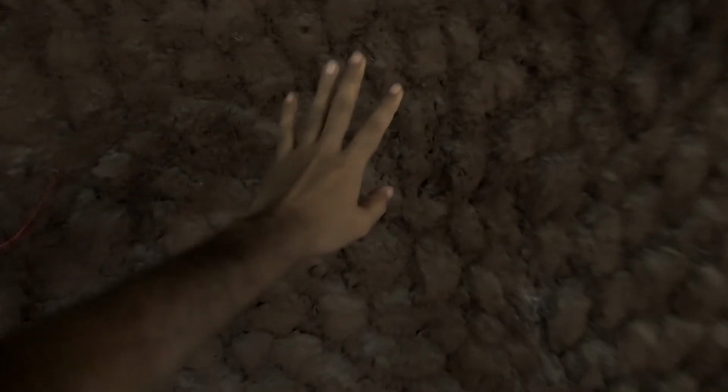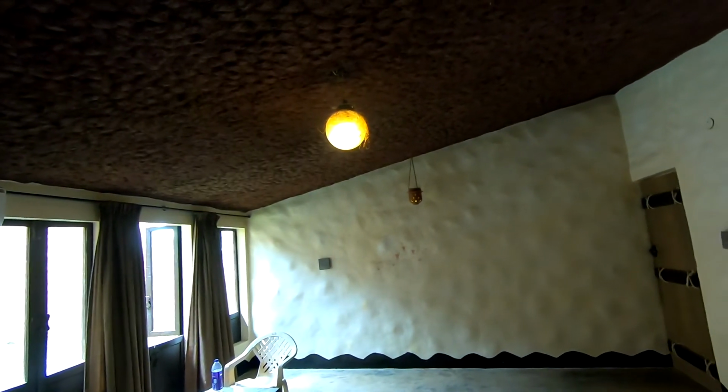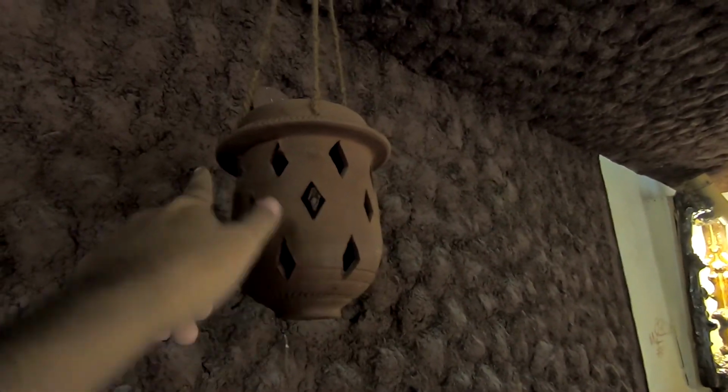And this wall is made of mud actually. So if you see, the roof is also made of mud. It doesn't fall off, so even if you're asleep, don't worry, it won't fall. It's kind of a pakka construction. So yes, and then you have a pot. One pot is over there. Basically there's a light inside, and the light comes out of the holes, hung by proper ropes.